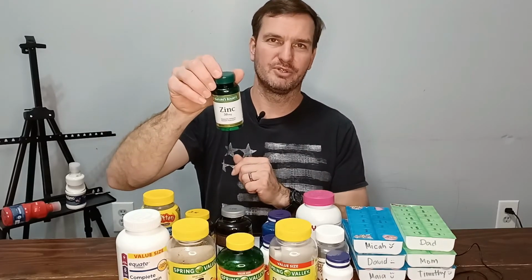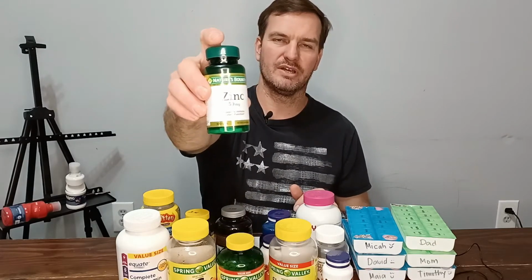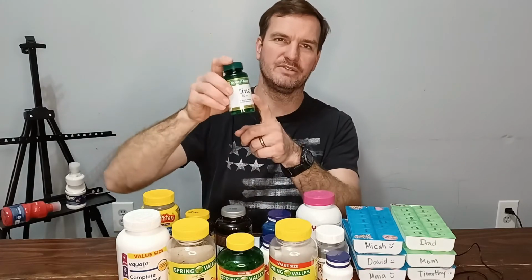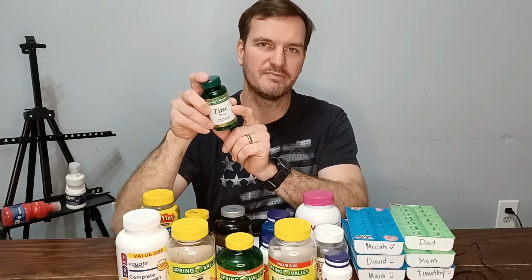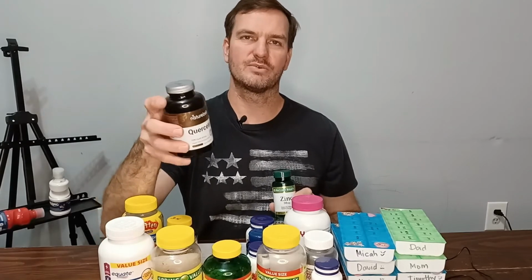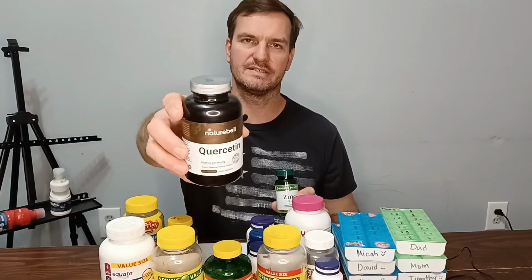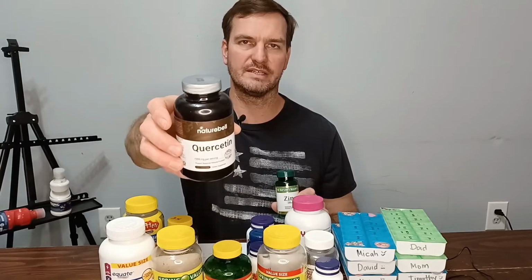This one I think a lot of people know about. This is zinc. It's become a little more famous during the pandemic. Everybody knows that you need zinc to help fight off diseases. This goes along with the zinc. This is quercetin, and it helps with the absorption of zinc. It's a zinc ionophore, helps the zinc get into the cell.